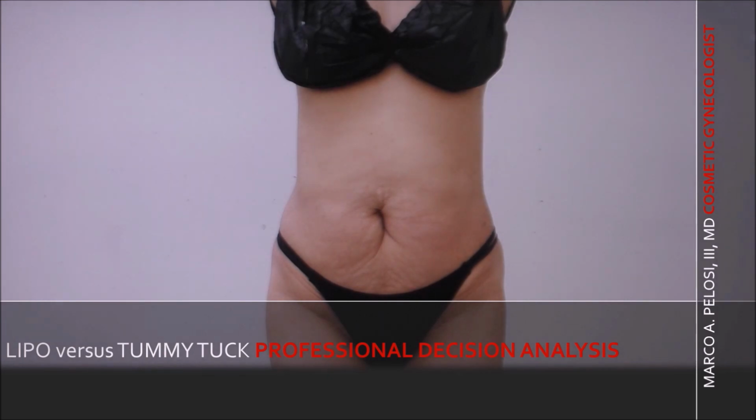Now I'm going to show you some people that I've operated on, but I'm only going to show you the befores. So I show you what prompted me and what prompted them to pick specific approaches. If you look at the belly button, and it's all wrinkled around the belly button, that's just loose skin. That doesn't get better with liposuction. In fact, it gets worse. You need a tummy tuck for that.